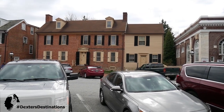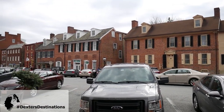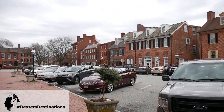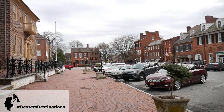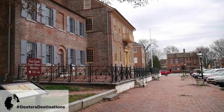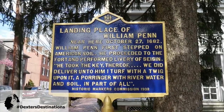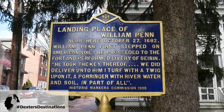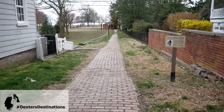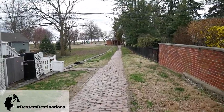Here are some of the buildings down the street, obviously. It's lined with nice bricks, and it's the Newcastle Courthouse Museum in there. Landing place of William Penn, 1682. So we're sneaking in the back way of Battery Park, right off the main drag.